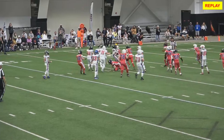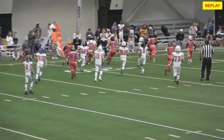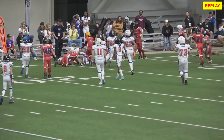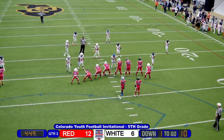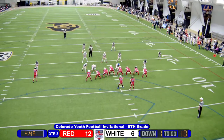Check this stiff arm right here, that left arm. He does a great job with his off hand of getting guys away from him. Big hit delivered, big hit received, and then the ball came out just right before he hits the ground. Number two, that's Jimmy Mondragon there. Jimmy Mondragon. Man, double dragon.